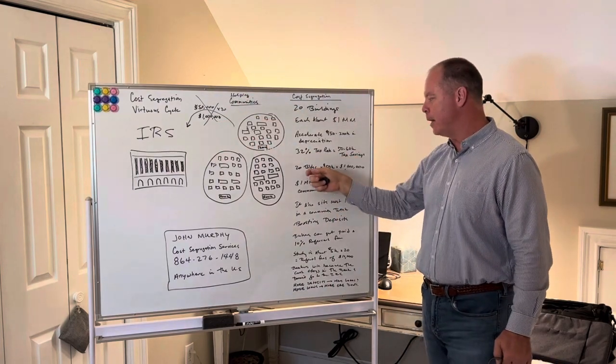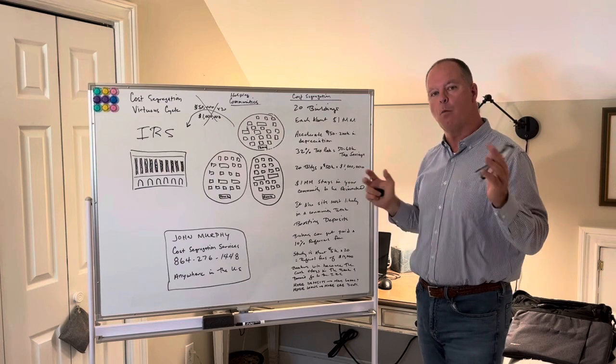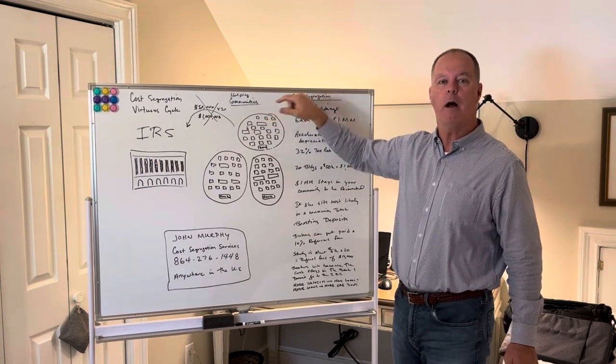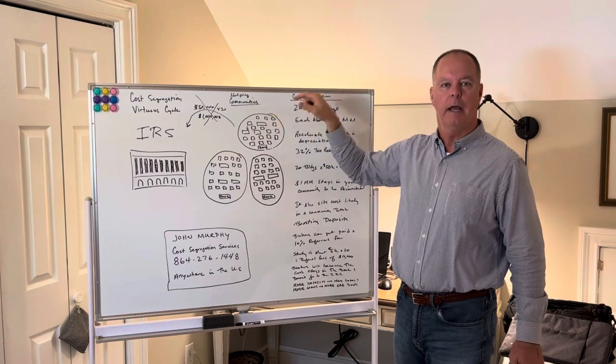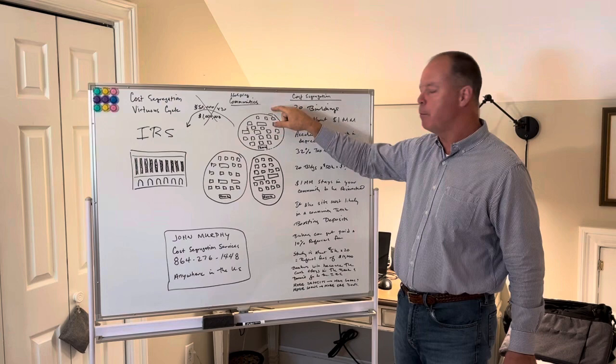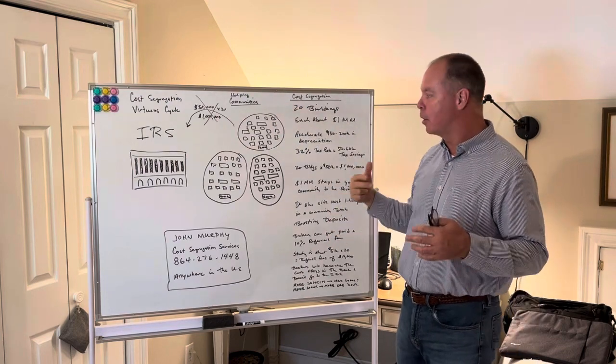So imagine this, right? 20 buildings times $50,000, that's $1 million. $1 million stays in your community. Imagine how awesome that would be, okay? Especially if you're a community banker and you're a commercial real estate broker, right, to be able to help your community by saving $1 million in your community.